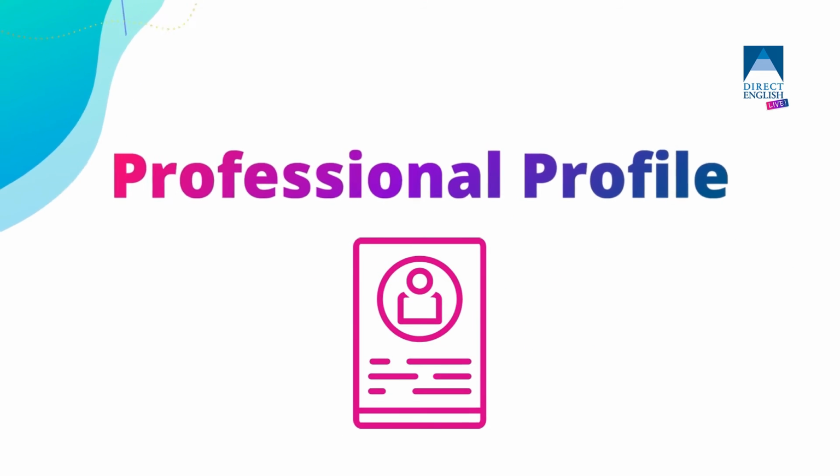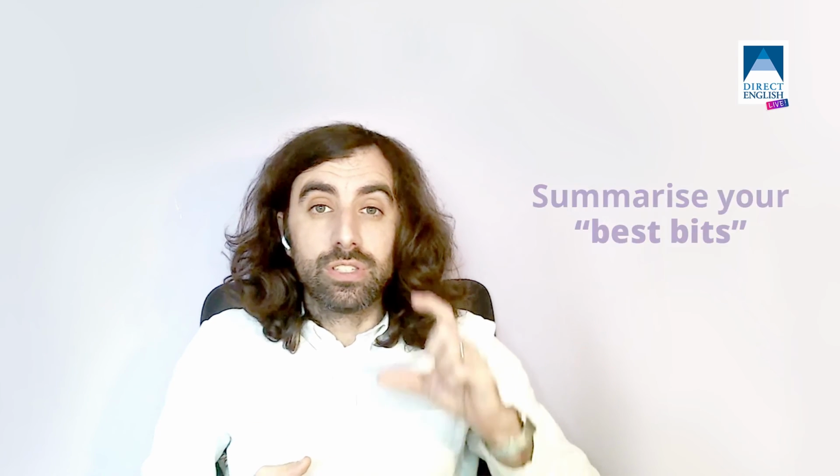Professional profile. Remember, this is the most important part of your CV, because the employer will receive hundreds of CVs and will not have time to read all of them in detail. He or she will read your CV for about 5 seconds and then make a decision whether to continue or not. So you need to summarize your best bits at the beginning of the CV so that the employer can see them immediately and then decide to continue reading.